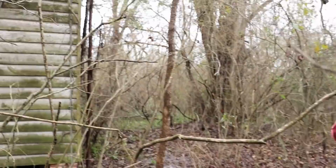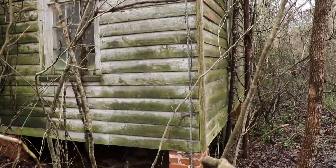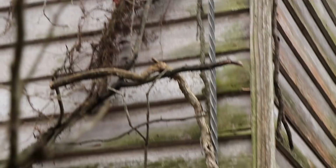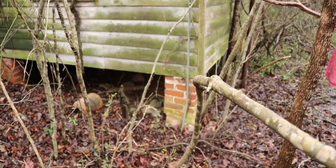What is that? Is that part of the lightning rod? Oh, look at the insulator on the side of the house there. Some type of electrical. Oh, that could be a lightning rod buried into the ground. That's what that is. And you see the insulator? Yeah, right there. That's pretty cool.